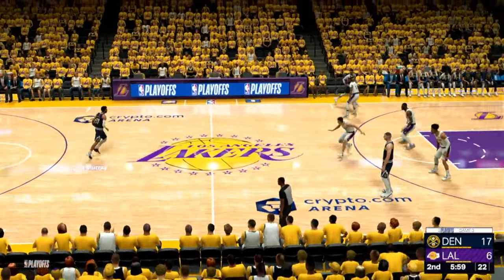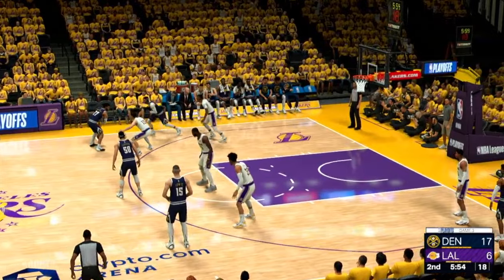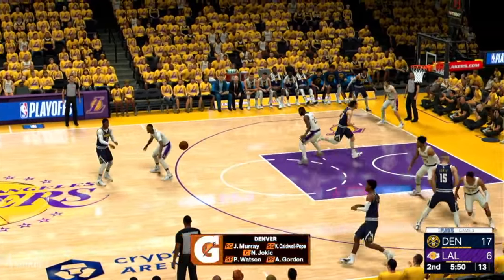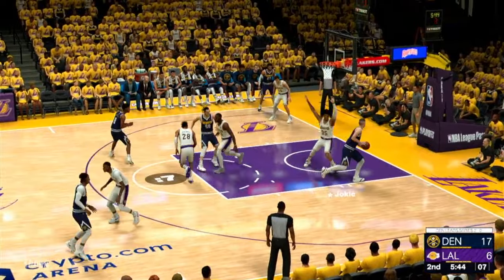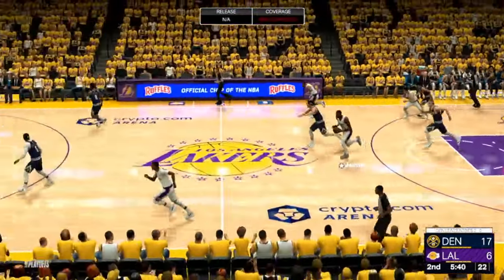And here are the Nuggets now. They lead by 11, the largest margin of the game. On the floor for Denver as we get going here in the second quarter, the guard pair are Murray and Caldwell Pope. Underneath in the post, it's Gordon and Jokic. And it's Watson in at the three, the small forward. Jokic, that shot, no good. Good D by Wood.